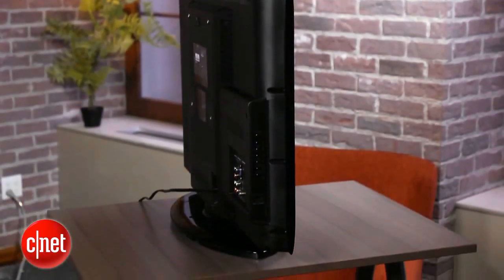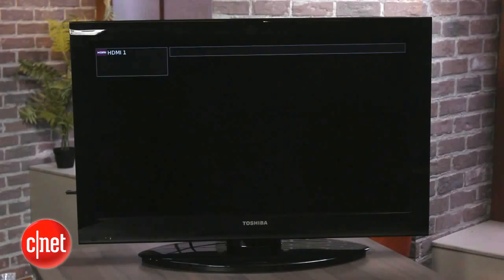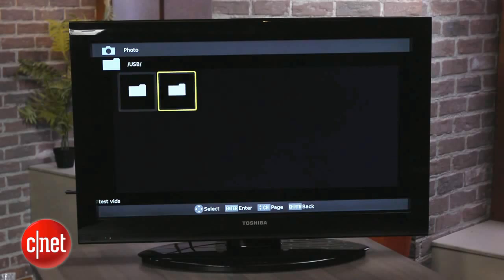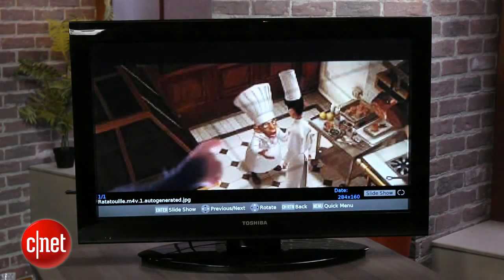Features, you don't really expect much for $250 and you don't get it. One of the standouts is the fact that you can plug a USB into the side of this thing and get yourself some photos and some MP3s played by the television, so that's kind of a nice bonus, but otherwise it's bare bones all the way. Set has 720p resolution, which is the bare minimum for HD. Of course, it'll take 1080p sources, so pretty much anything you throw at it will display on the screen.